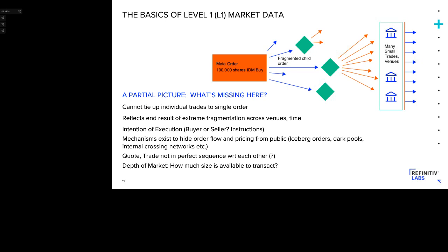But due to this fragmentation process and the output of the venues, the trade and quote data that we saw, we're really unable to do that to complete accuracy. So there's a lot of missing information here. So we have to be careful what kinds of questions we can ask and kinds of things we can do with this data, given the nature of it and the capture point relative to where it is in this process.